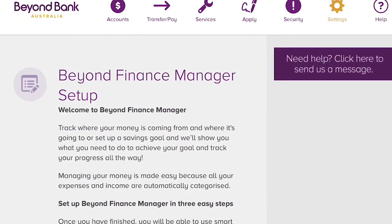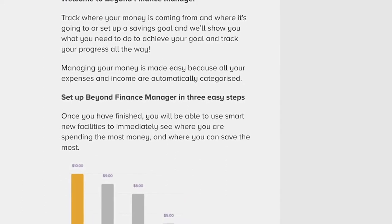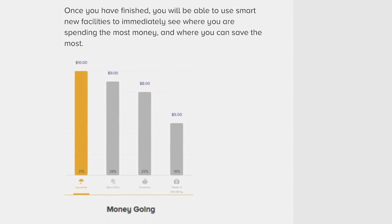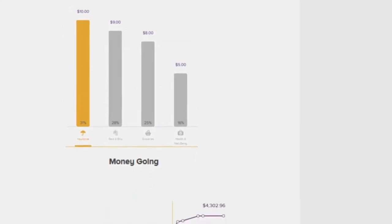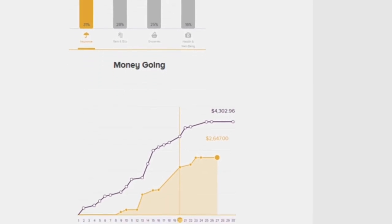Then Beyond Finance Manager brings it all together so you can be in control of your finances. Built into your internet banking, Beyond Finance Manager automatically tracks where you're spending your money and lets you compare your ins and outs each month, helping you keep your spending and saving goals on track.